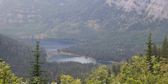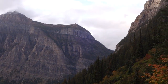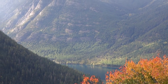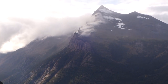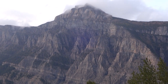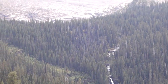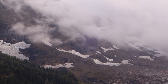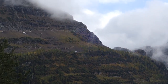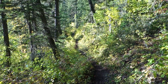Well, it's pretty much raining the whole way back, so not much for pictures. But how about that? A little bit of sun peeking out. I call that hope. The sun has finally come out, and the forest is glowing.